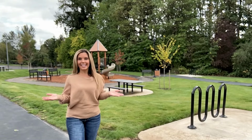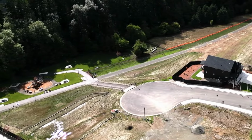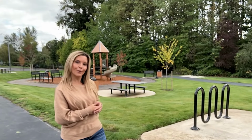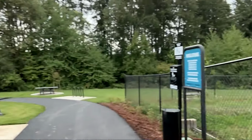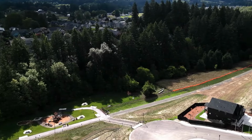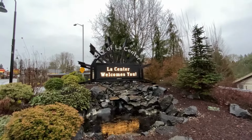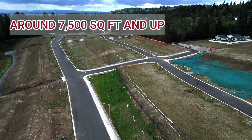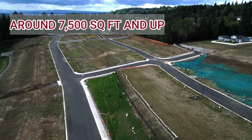As you can see here in Stephens Hillside Farms, you're not only going to have community parks, but you're also going to have, where Moni is, the walking trails. And it's backed up to this wonderful green space here in the center. Yes, exactly. And with that, those lot sizes are going to be starting at around 7,500 square feet and going a little bit higher than that.